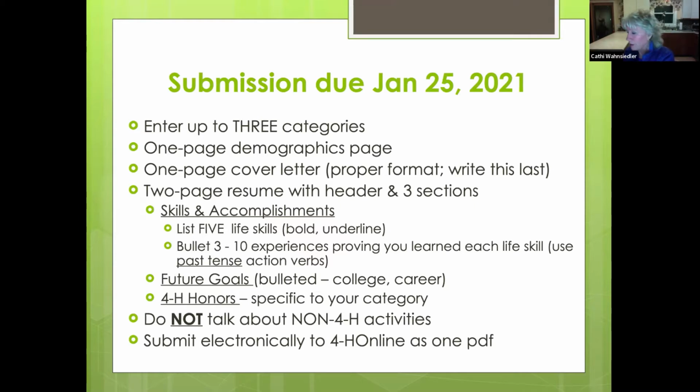You want this to be very professional, so you want to make sure that you have a nice header. Let me find an example here real quickly. So that you have your name and address at the top, just like you would for any professional writing. And that it's addressed to the Scholarship Selection Committee. Then your 2-page resume will be on there. We'll get into details about that.